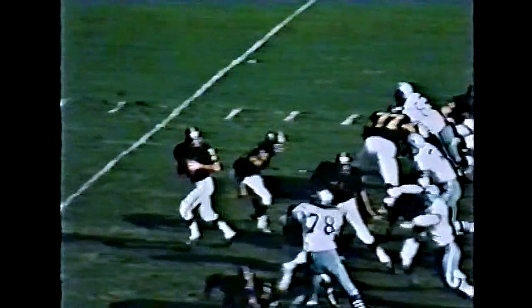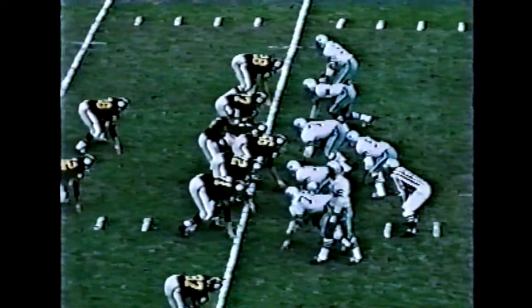3rd and 7 on the 23, and here comes the Dallas rush. Nelson going for Roy Jefferson, and the big rookie has the ball and is finally dumped there. But he gets 11 yards and a first down. Gechter in on that tackle.